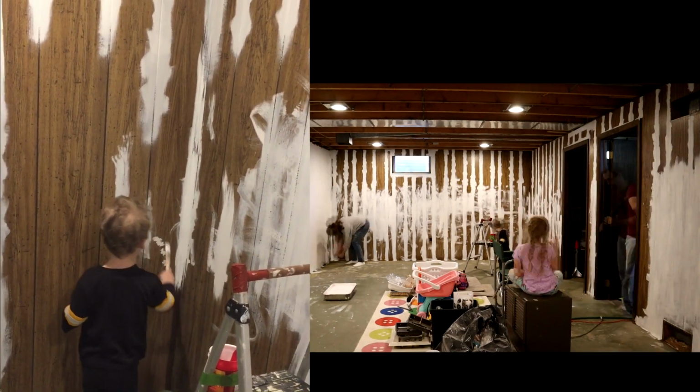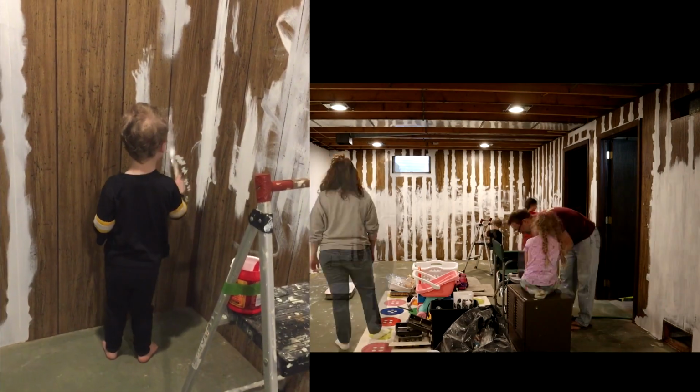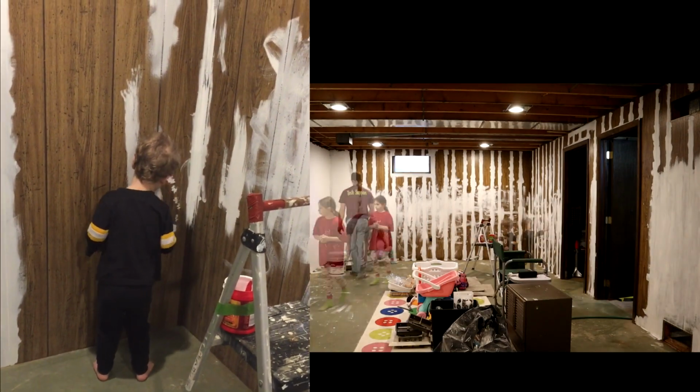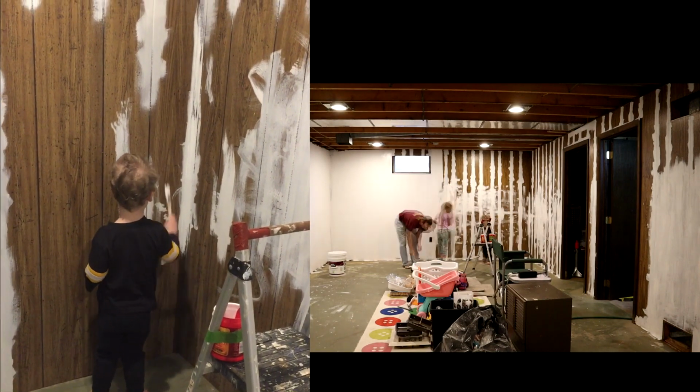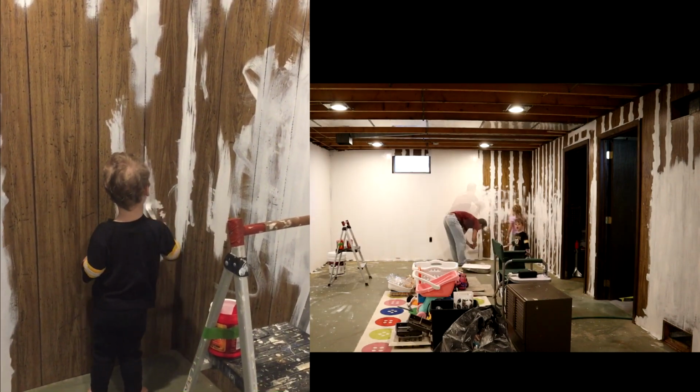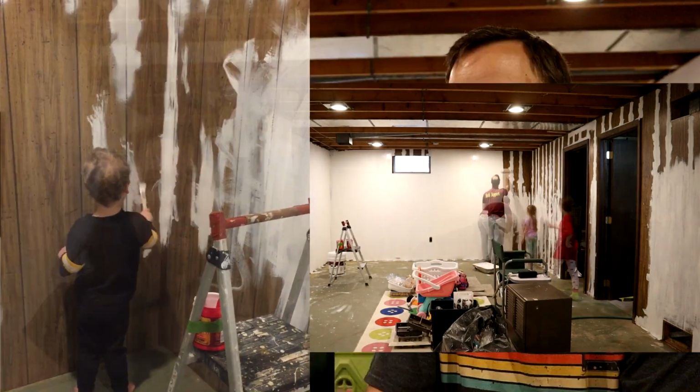This has been such an adjustment for them too. Even though we already homeschooled, so it's not like they had to leave a school setting. It's been a big adjustment for all of us to stay home and not get together with friends and family like we're used to. So it's been really good for them to have work to do where they feel like they're really contributing. And this is kind of like a new room for them too.